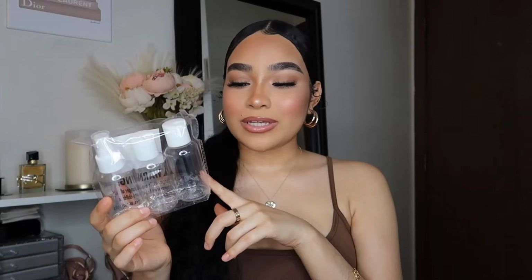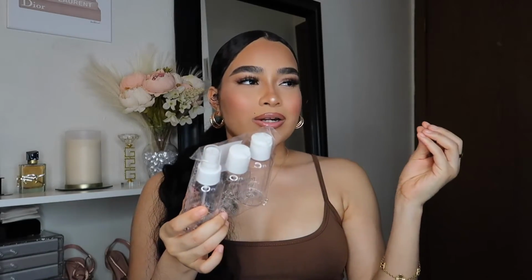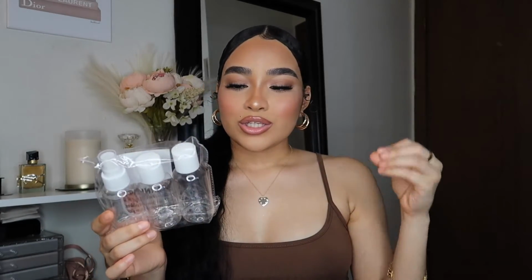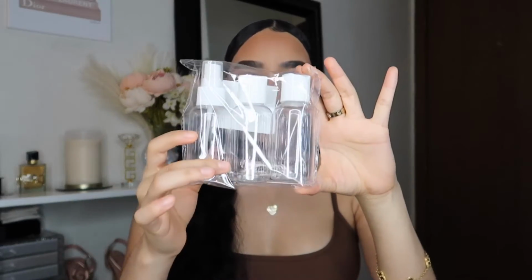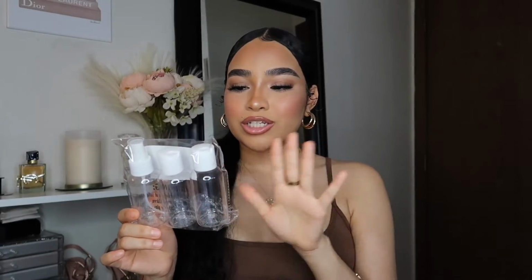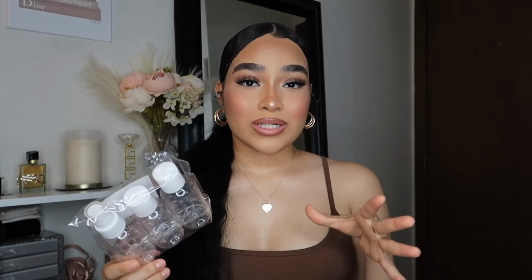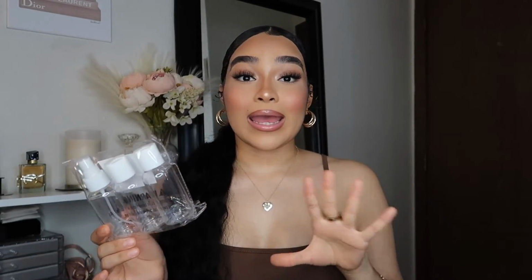I decided to pick up these because I have some big liquid products that are just too big to have on my vanity or in my vanity. So I think I want to put some of those products in here and just have a mini version of it. And maybe for one of them I can put lotion in it and just throw it in my bag, because I have so many different lotions that I have barely used and I really want to use them so bad. I hate wasting things.